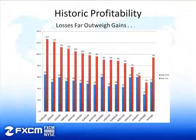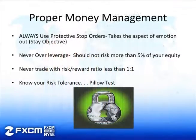Using stops and limits is something that's subjective. Stops should not be an option, right? If you don't know your exposure on the trade, there's no way you're going to pass the pillow test we were talking about earlier, right? There's no way. Because you're just in there, that thing could move against you 100 pips. There's no way. Stops are a necessity. And I can't stress enough how important it is to put your stops in.